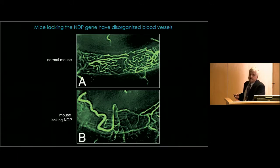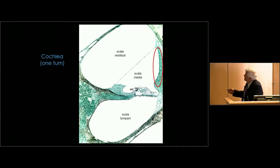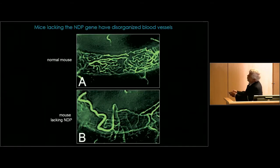One way of figuring out the blood vessels is to fill them with a fluorescent dye. So here's this lateral wall, and now let's look at it from the side. You can see here in a normal mouse, there's this wonderful bed of capillaries that goes back and forth and brings blood, brings energy to the cells of the lateral wall. And those cells, as I mentioned, recharge the battery for the hair cells. But now look, here's a mouse that lacks the Norrie gene, and it has a few big vessels, but you don't see the fine capillary branches that would bring blood into all the cells of the lateral wall.